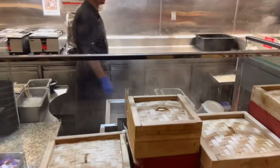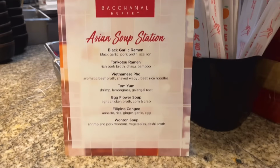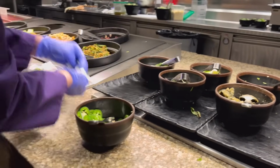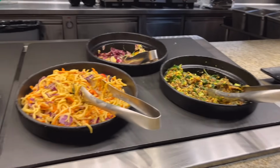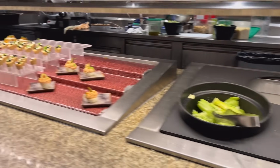And here we have the make your own noodle station. And this is the little list of theirs for what is available. Good stuff, guys. Now, coming around, we're heading more towards the Middle Eastern section going on over here.